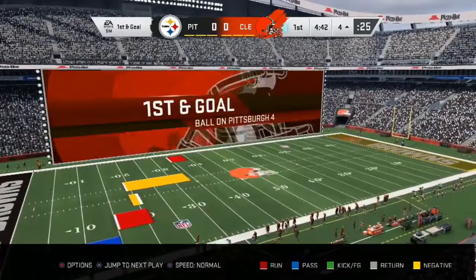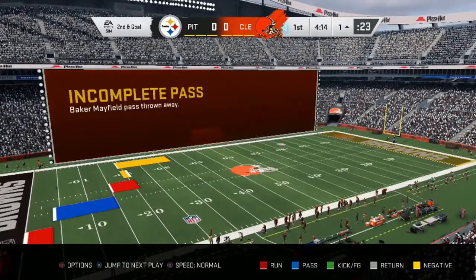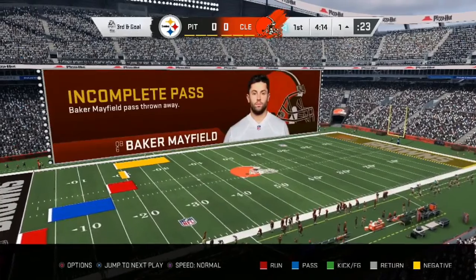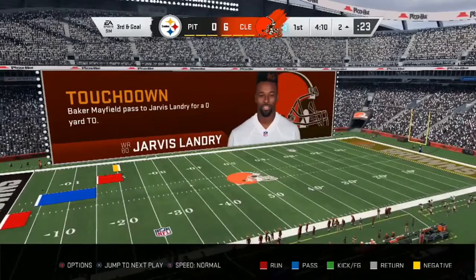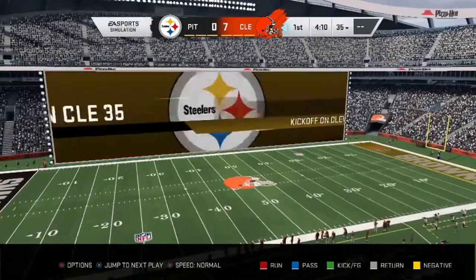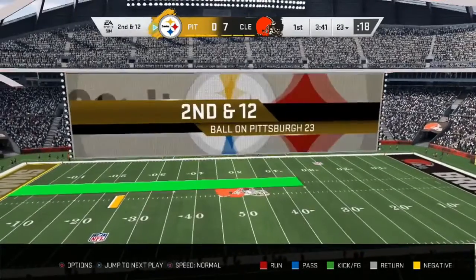As now, that's a shame. First and goal, and no, not a touchdown yet. Let's see if we can hold him here. No, it's Jarvis for a 0-yard touchdown. So we need better punts than that, but I guess that's just what you get with Madden on the simming.